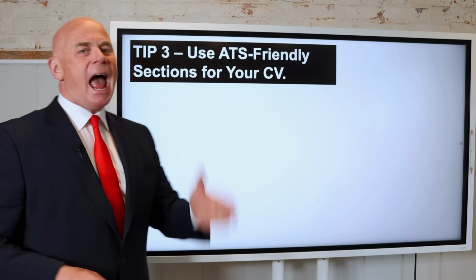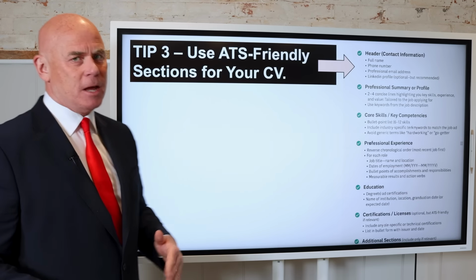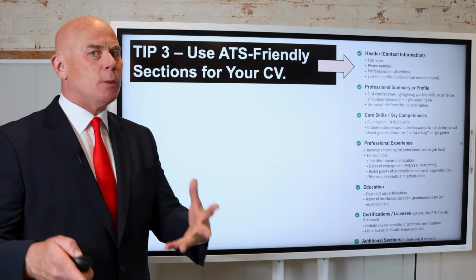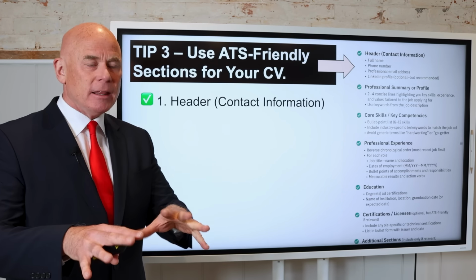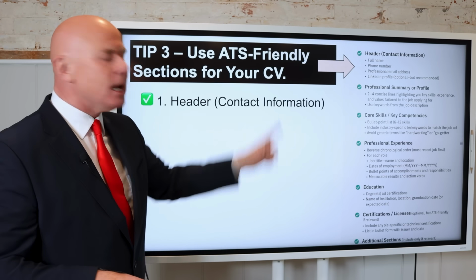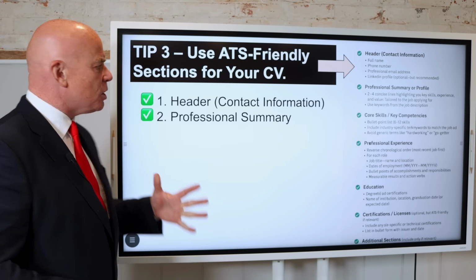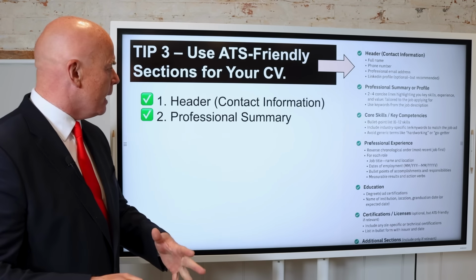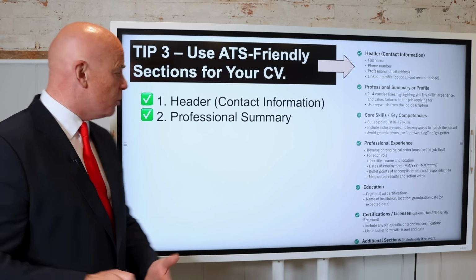Tip number 3 for writing your CV is to make sure, and this is very important, you use ATS-friendly sections for your CV. Which sections should you include? Here they are. Section number 1 is the header. That's the top of the CV, which includes your contact information. Section number 2 is your professional summary. And I recommend you use these exact words and phrases on your CV.